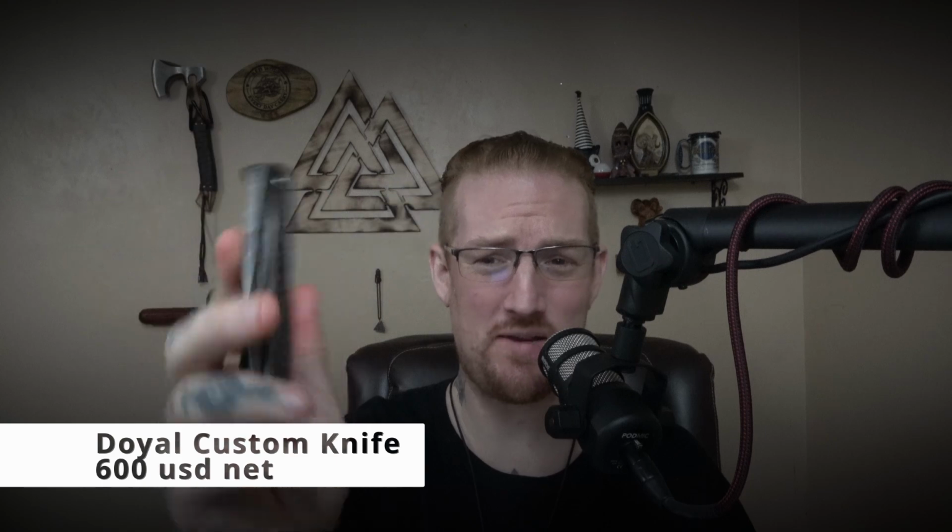Now, this is a knife that I can barely see. So this is a Doyal custom knife. It is again a full-on handmade custom knife. The guy told me he paid, I think, like $800 or $900 for this knife. I've traded this for this. Let's go ahead and call it $600 shipped and save a few $100.